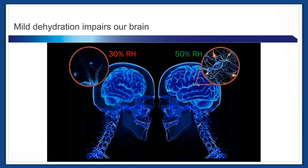Great. So this slide depicts a study that shows that even mild dehydration impairs our brain volume, and this has consequences for our cognitive functioning, for our memory, for our hand-eye motor coordination. On the left, you see the same person, functional MRI. On the left, you see this person after about 20 hours at 30% relative humidity. And you can see the volume of the brain has decreased.